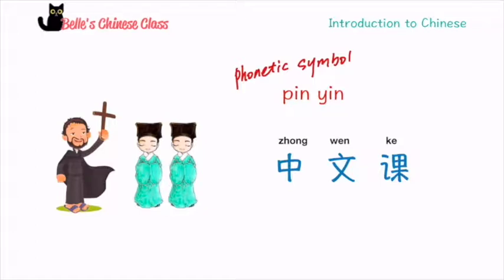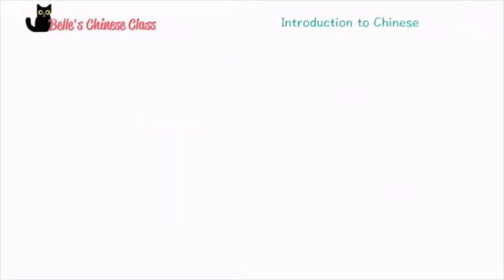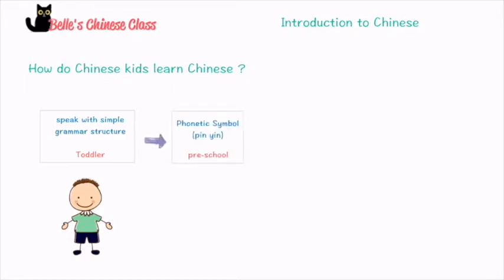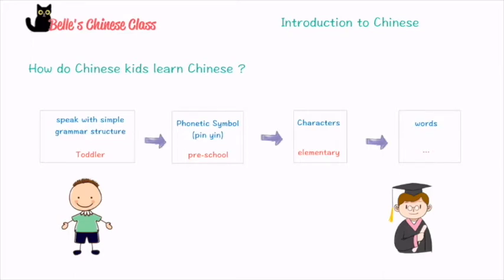Okay, these are the 2 basic parts of Chinese, the Chinese characters and the pinyin, the phonetic symbols. And those are what you are going to learn in our courses. As we said in the beginning, we will learn Chinese in the same way as a native Chinese. So how do Chinese kids learn Chinese? In babyhood, they study simple sentence structures with their parents. And in preschool, they learn pinyin. And then, getting into elementary school, they start to recognize Chinese characters. And year by year, when they grow up, they will know more characters. That's what we will do in our courses.